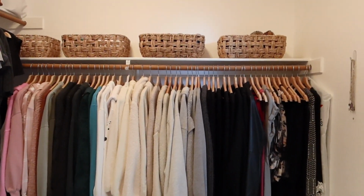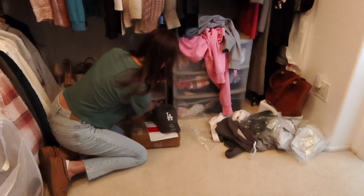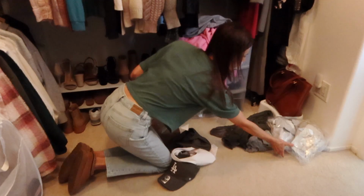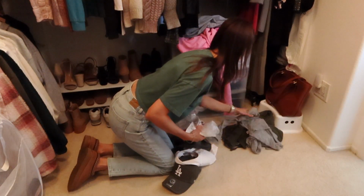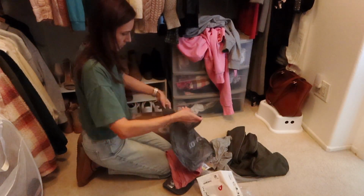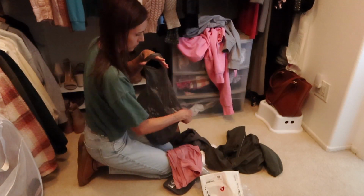So let's get started. My step one in any process is to always put things back where they go, or to put things back that don't belong there. So I'm essentially going to be cleaning up my entire closet, anything that's on the floor. If it belongs in here, I'm going to put it in a space, even if it's not the permanent space. And if it doesn't belong here, I'm going to get it out of the closet so that I can see everything that I have and what it is that I need to organize and declutter.